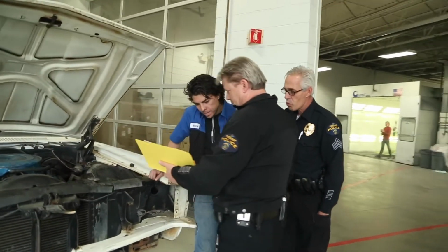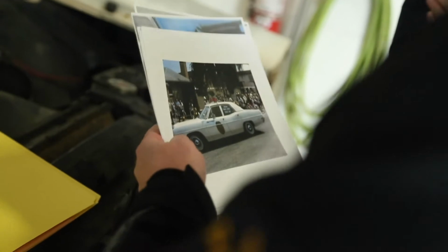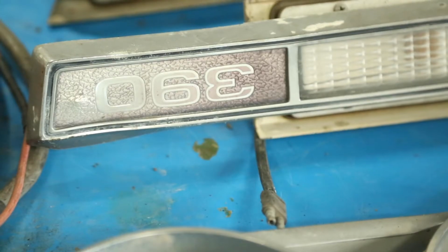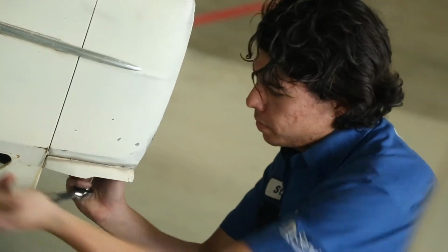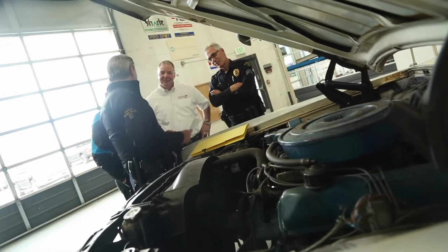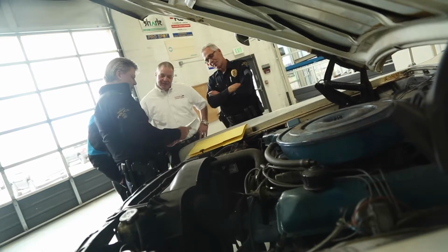Biggest challenge, this is an older car and it takes older tools. Some of the clips, some of the fasteners, some of the trim is no longer available. So trying to figure out all those pieces. Just to be a part of our heritage, part of our community. This car's been in Wheat Ridge since the mid-60s.